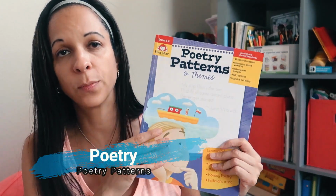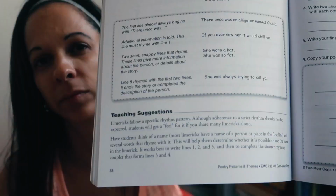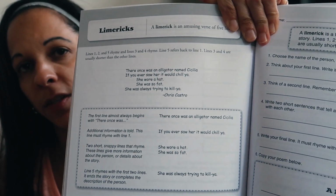On Wednesdays, we're going to be doing poetry tea time, and during poetry tea time, I usually get a bunch of books from the library. Sometimes we go with themes, sometimes we don't. During our poetry tea time, we then go through this book, which is Poetry Patterns and Themes, and we select a type of poem and we write about it. We try writing poetry ourselves.